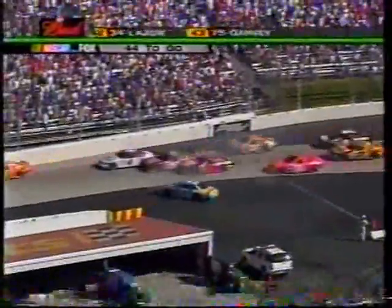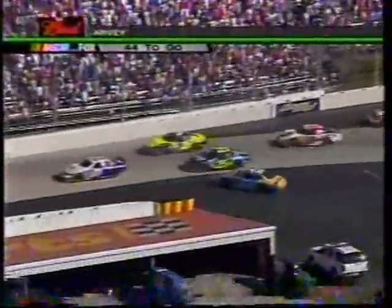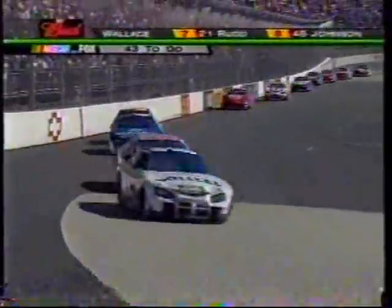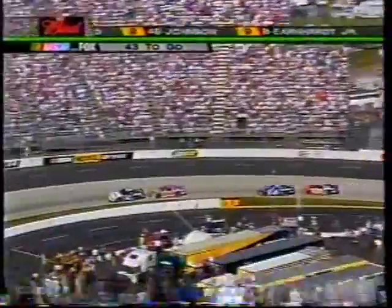Spin on the racetrack. Well, the 43 of Jeff Green goes around again, this time no caution as he's down off the racetrack. We're going to stay green, and that really spreads the field out a bit. He gets going, so we'll stay green. Third spin of the day for Green. This time, Michael Waltrip nowhere near him.